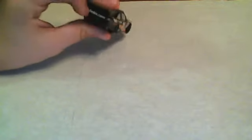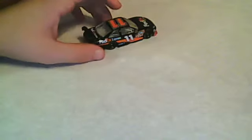FedEx.com, Toyota Camry, 11, 11, 11. Let's see, FedEx Express, and that is actually on the deck lid.